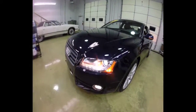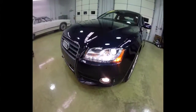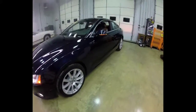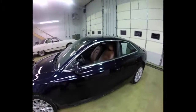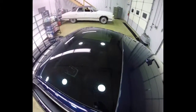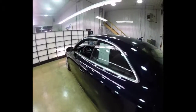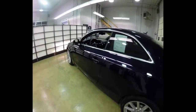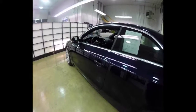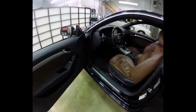Does have Audi's signature LED driving lights, Xenon headlights, LED tail lamps. Does have a very large glass sunroof on the roof. Does have smart key access. Gonna take a look at the interior.